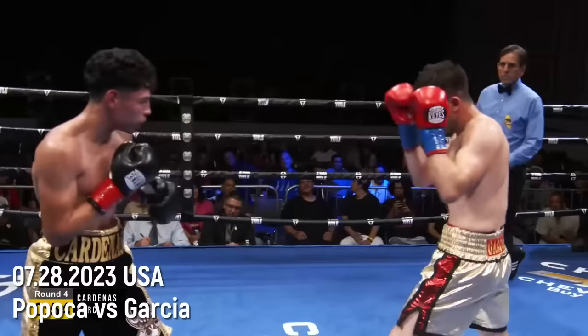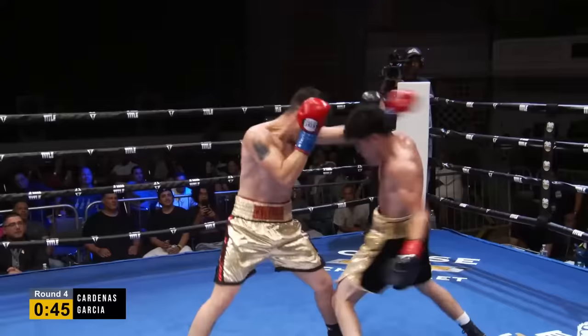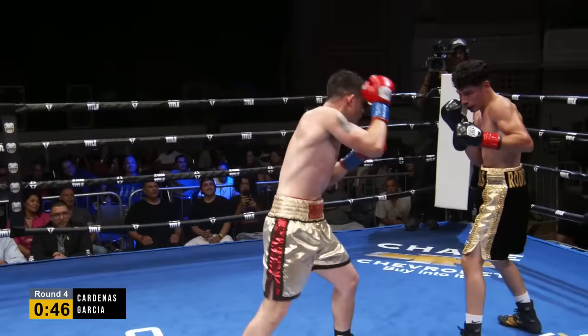On body can be grueling. See? Seems like Garcia's losing a bit of a step. Another nice body shot. Oh, wow. Oh, my God. Oh, yeah. We're getting out of the way here as the paramedics are coming in to take out Garcia.